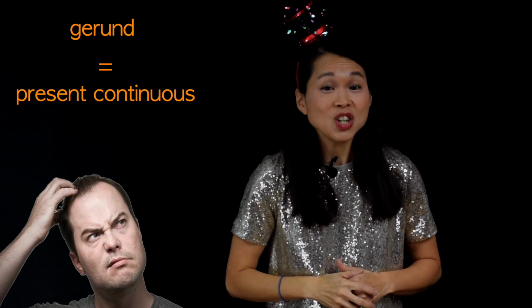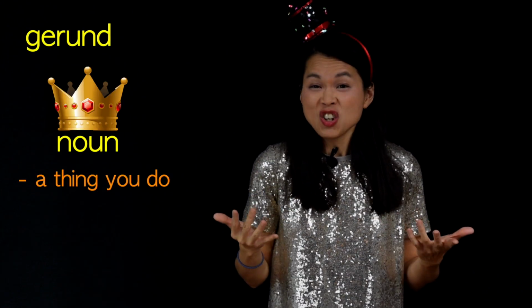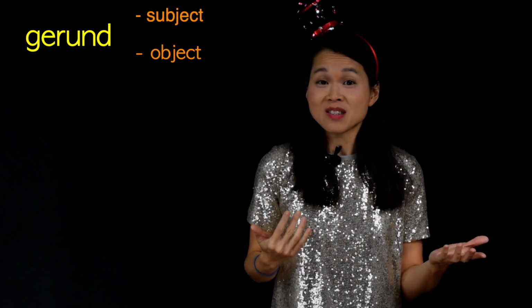And don't confuse the gerund with the present continuous. There's no auxiliary verb to be in front of the gerund. It stands by itself and should be treated like a noun. It's a thing you do, and it can be used as a subject or an object in a sentence.